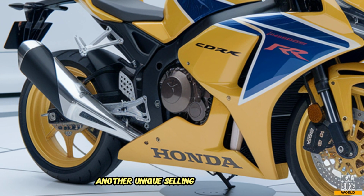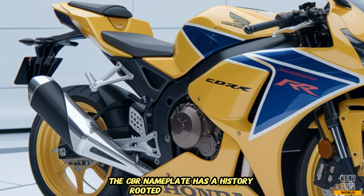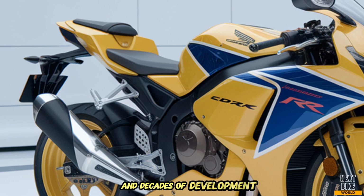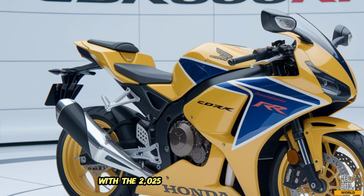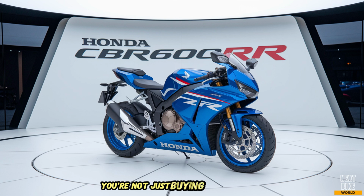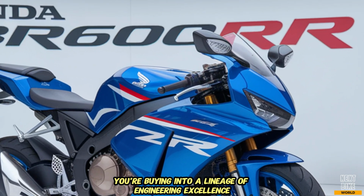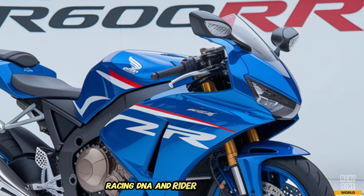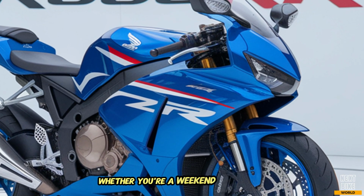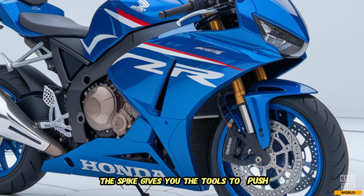Another unique selling point is Honda's legacy. The CBR nameplate has a history rooted in championships and decades of development. With the 2025 model, Honda continues that tradition. You're not just buying a motorcycle, you're buying into a lineage of engineering excellence, racing DNA, and rider-focused design. Whether you're a weekend warrior or an amateur racer, this bike gives you the tools to push your limits and develop your skills.